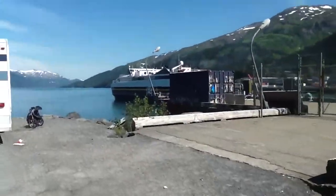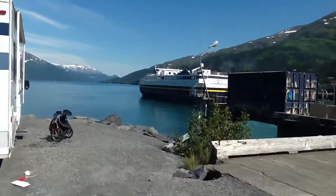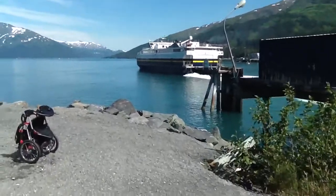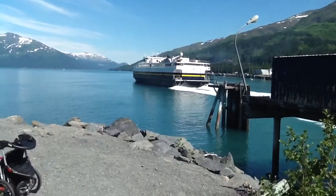Look how fast he's moving out. Probably won't be able to see it on this video, but that thing just flat gets up and moves. We've ridden that thing over to Cordova a bunch of times to go over there and work.